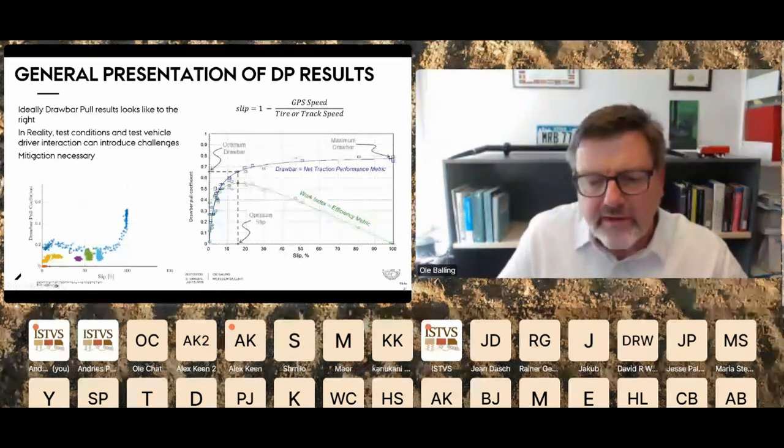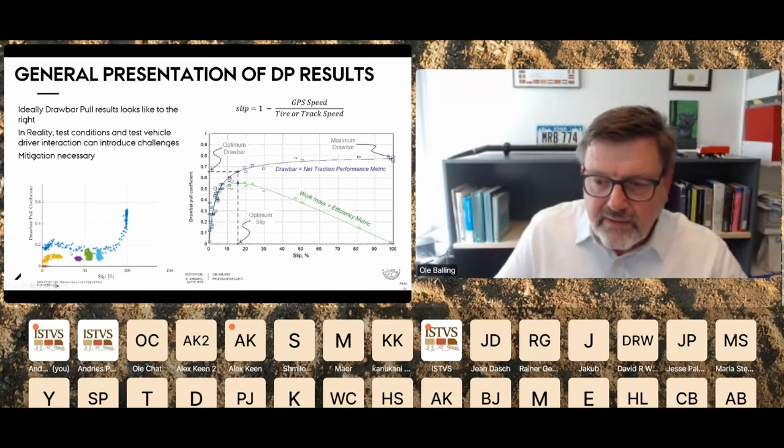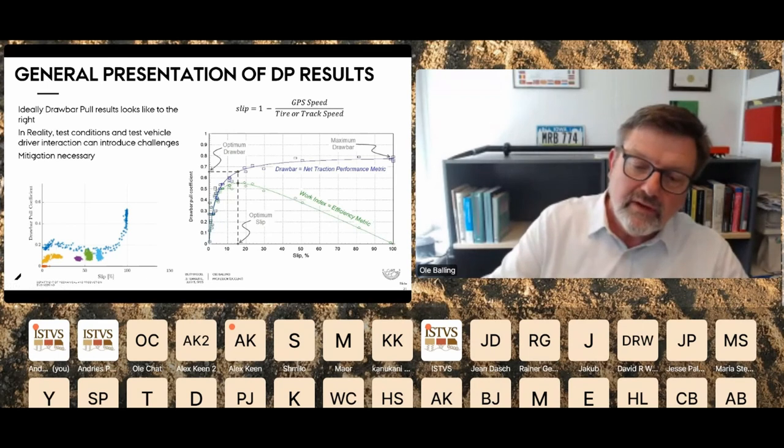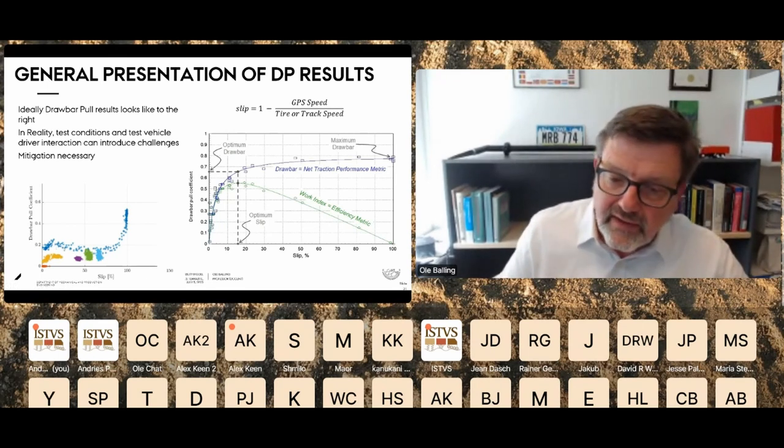You might not be able to populate this curve very nicely, and also it can happen if the holdback vehicle is braking faster or not steady braking, you can lose some of these slip values here that you're interested in. At least you don't get enough data resolution.